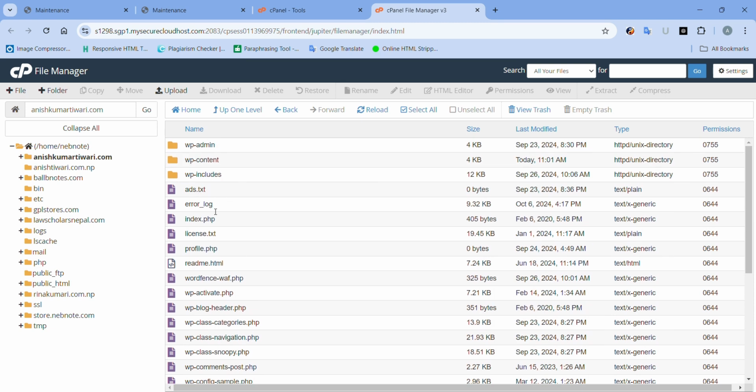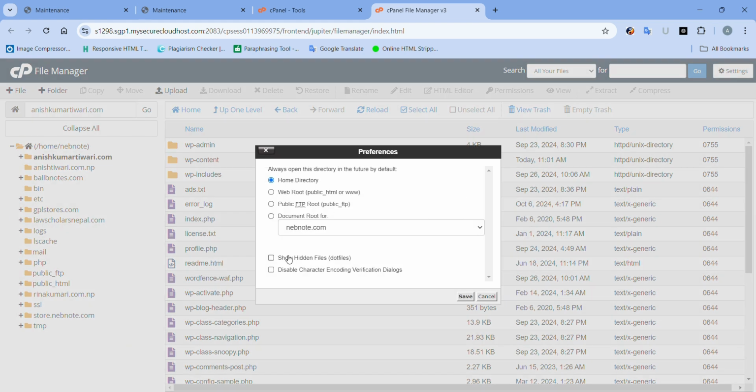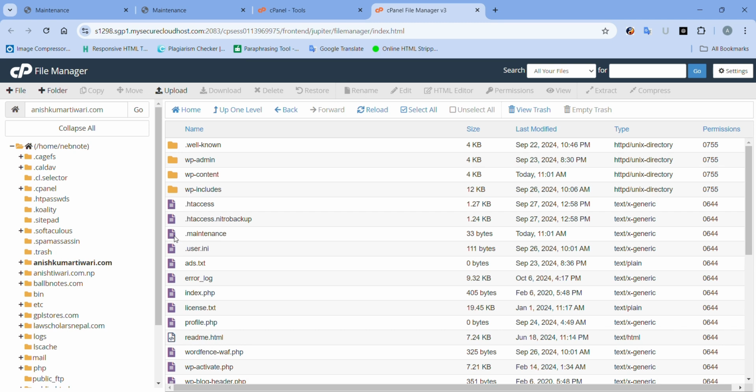If you are unable to find the .maintenance file, then click on Settings on the top right corner and tick the option Show Hidden Files, and save it. After that you will see the .maintenance file, and just delete it.